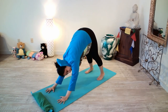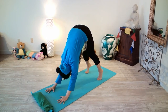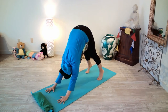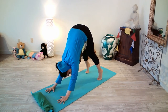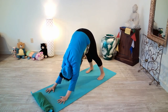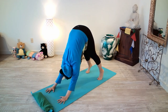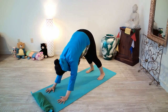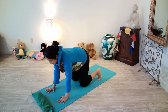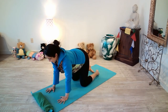And we're going to lift up, get up high onto your tippy toes. And then relax your heels down. High onto your tippy toes. And then relax your heels down. And high on your tippy toes. Good job, guys. And relax your heels down. Inhale and exhale. Let's come back onto the knees. Great job, downward facing dog.